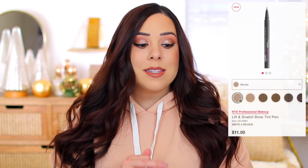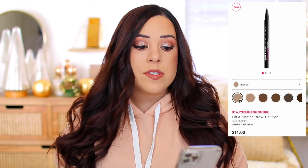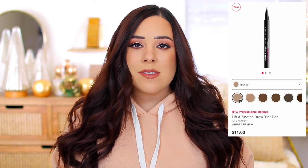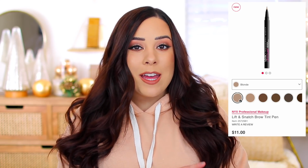While we are on the topic of drugstore makeup, I have another product that I want to mention that I'm excited about. I was scrolling through Ulta's website and this totally caught my eye. It's the NYX Lift and Snatch Brow Tint Pen, and you can get it now for $11. It does come in 7 different shades. I feel like NYX typically does a good job with their brow products, so I have high hopes for this.